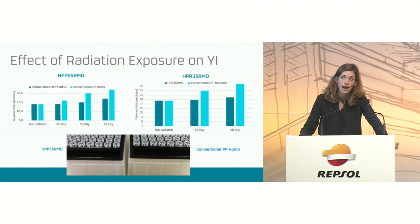And finally, on the slide, we've included a picture of pipette tips and deep well plates produced with our HPP 55 RMD, and the same articles produced with a conventionally stabilized homopolymer. Both of these articles were irradiated at 25 kilogray, and what we can see in this picture, clearly on the right, is that the conventionally stabilized polypropylene clearly suffered degradation phenomena, as you can see, it is a lot more yellow than the picture on the left.